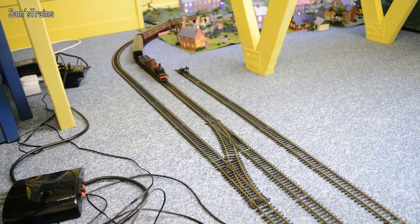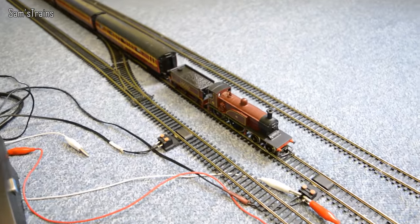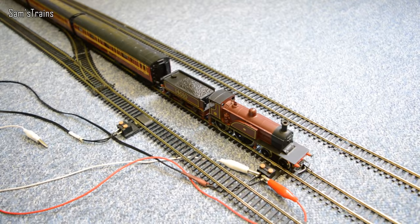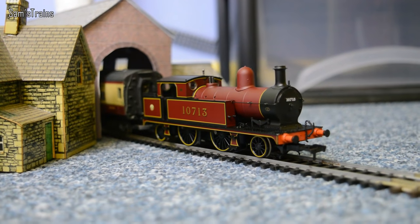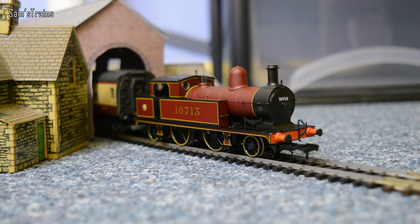Okay, so I'm just going to stop her nearby then. Just there should do fine. There we go. And while she waits there, I'll show you the fourth loco of the day. Okay, so I know everything's been Triang, really old, up to now. So this time, this one is quite a modern and new locomotive from recent times.